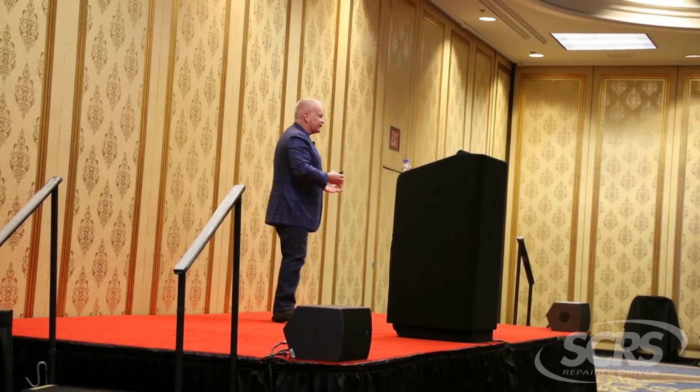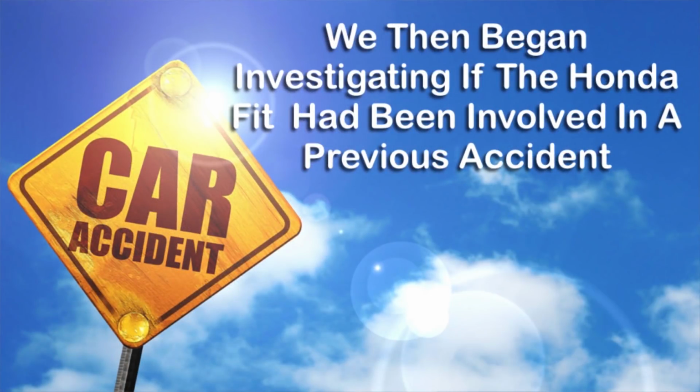Amen. The manufacturing and design defect case against Honda, because clearly something has arisen. So we start thinking, this Honda Fit has clearly been involved in a previous accident. So what do you naturally do? You go to Carfax. Wow, was that a dead end?